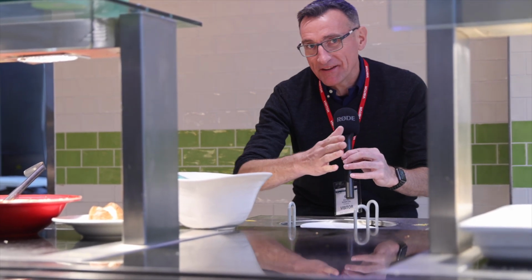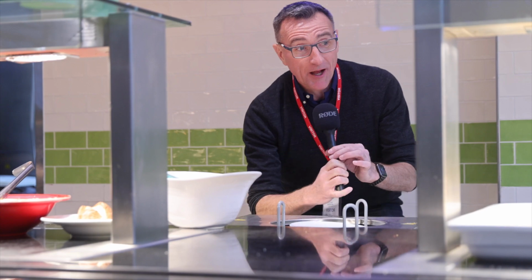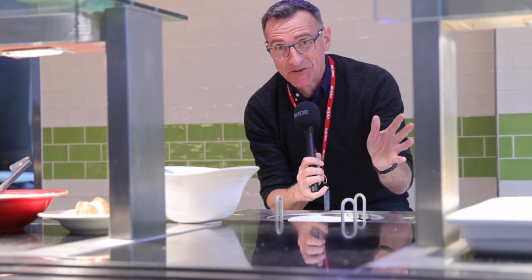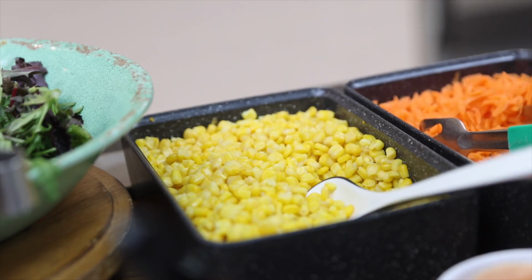Let's get into it. So food at RHS is clearly a very important thing. There's lots of different things on display here that the children can help themselves to. I'm looking at the chips over here. They're not normally here, but actually today this is like a special treat for the pupils. But if you come with me over here, we're going to see what else there is that the children can enjoy.